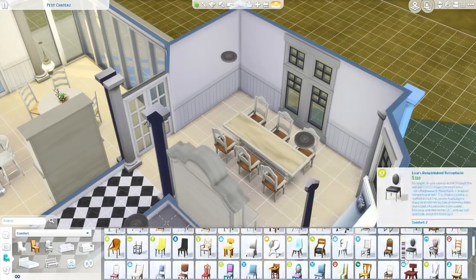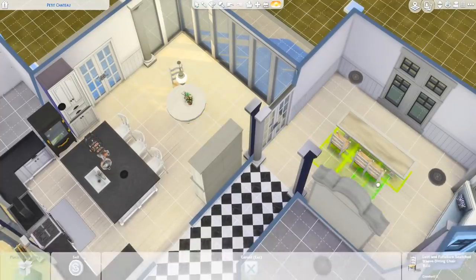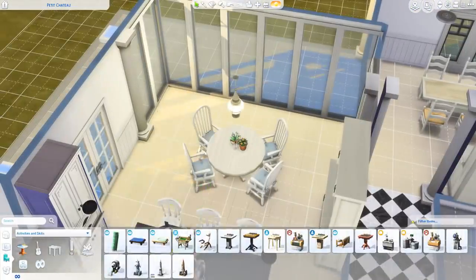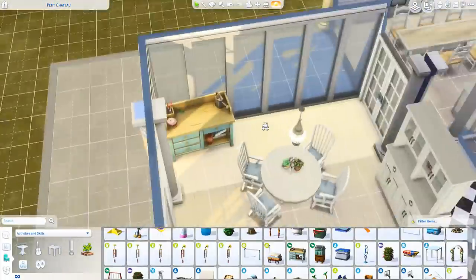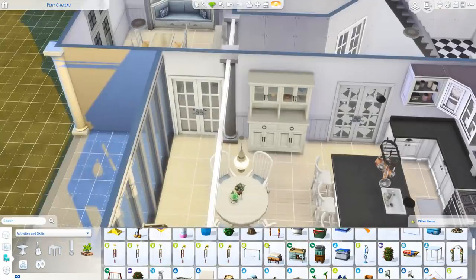Anyway, so this is the formal dining room. Once again, if you guys want to add more bedrooms, the formal dining room could easily be turned into another bedroom, actually, because technically we already have a dining room in the kitchen area. Oh, and of course I threw in this little flower arranging thing.